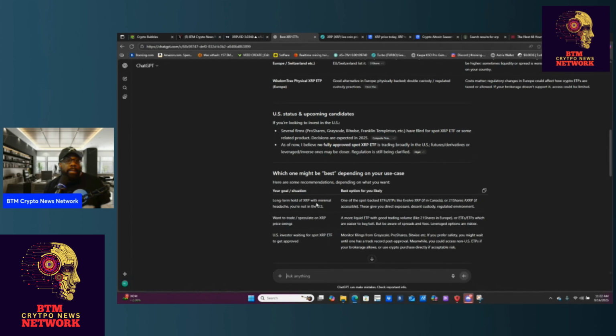Long term hold of XRP with minimal headaches. If you're not in the US, one of the spot-backed ETFs or ETPs, like Evolve XRP if in Canada, or 21Shares AXRP, if accessible. These give you direct exposure, decent custody, and regulated environments. So, for the long term, the Canadian Evolve and 21Shares, which I think is also going to be in the US, are the safest so far.